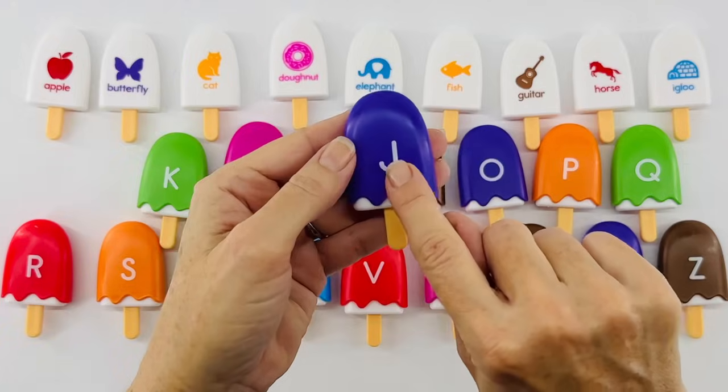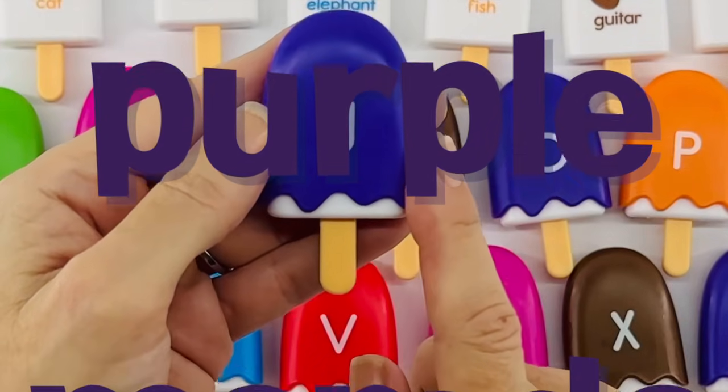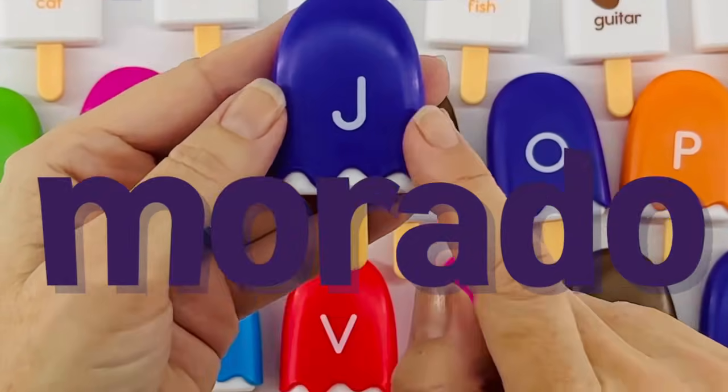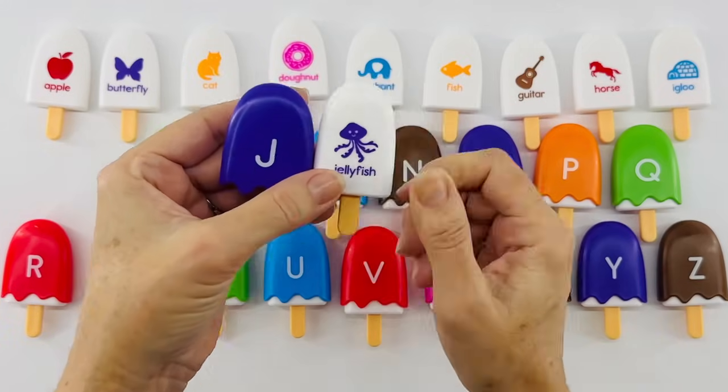This is the letter J. But this popsicle is purple. Purple in Spanish is morado. Morado. I wonder what J stands for. Jellyfish! That's right!